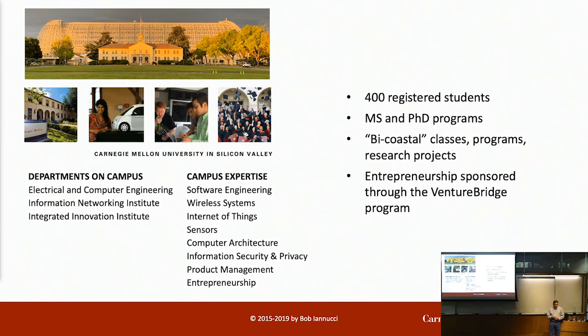So ECE in Silicon Valley is not all of ECE either. We are a slice of that, and the expertise among the faculty who are there are mostly in the realm of Internet of Things, wireless systems, sensing, privacy, security, things that are generally related to the Internet of Things, as well as software engineering, obviously related as well. And then in the other departments, product management, software management, entrepreneurship. So we have a habit of creating bi-coastal programs where students really have the experience to go back and forth between the main campus and Silicon Valley, and that seems to be working pretty well.